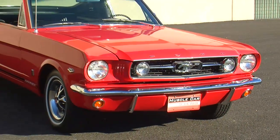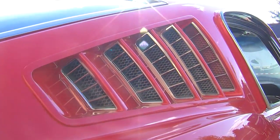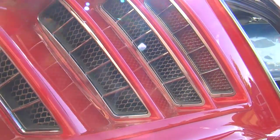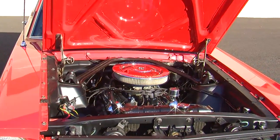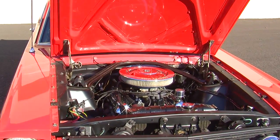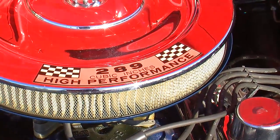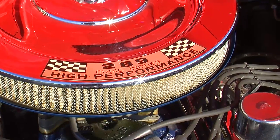One of the reasons why we like this car so much is the code in the VIN of the 5th position is the letter K, and that means it was born with the 271 horsepower K code 289 cubic inch Hypo V8 engine. You could get a couple different engines in Mustangs back in the day, but the top dog for '66 in the small block variety was the 289 Hypo.